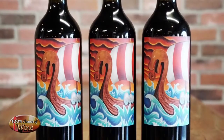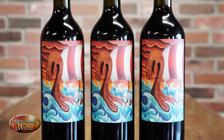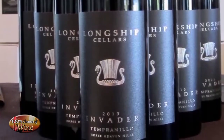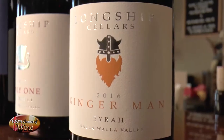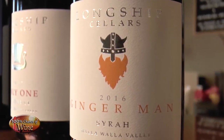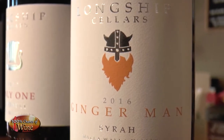Yeah. So if you look at the labels, there's something different on each label. For instance, like Tempranillo, we call Invader because that's how I see Tempranillo in Washington, like the invader of the vineyards, because you're going to start seeing more plantings once you taste it. Yeah. And then the Ginger Man is our Syrah, and those were our first 2 wines. And the Syrah is named after my brother Jeff because he has an orange beard, so we call him the Ginger Man. And he loves it. He loves it. On the back it says, "Beware the Ginger Man," because it's his older brother.